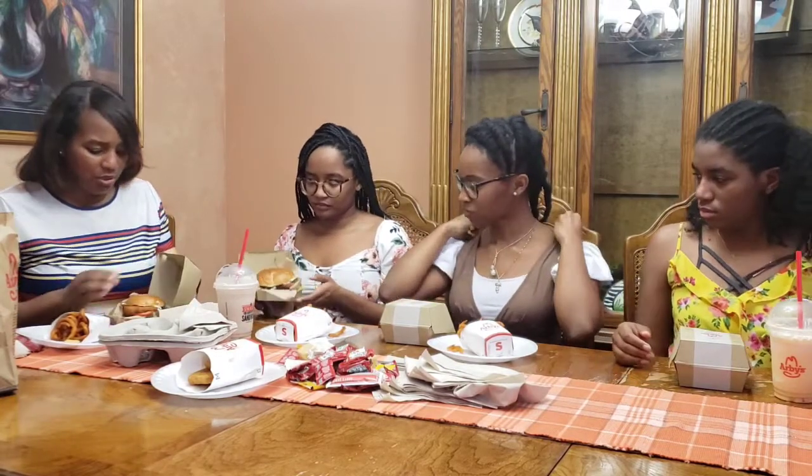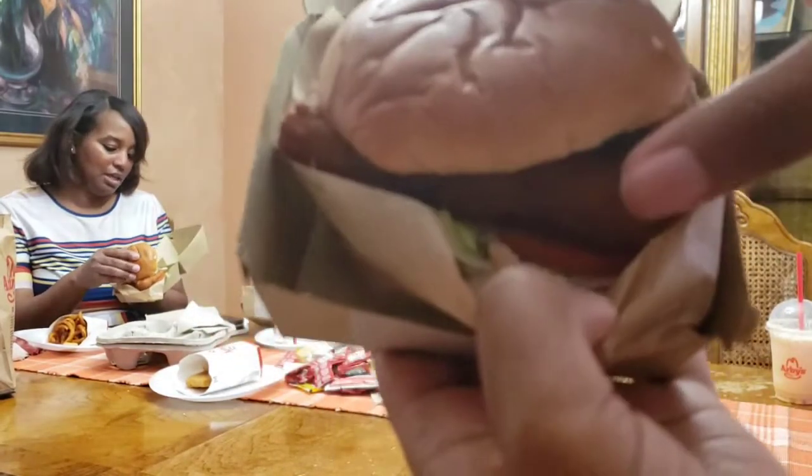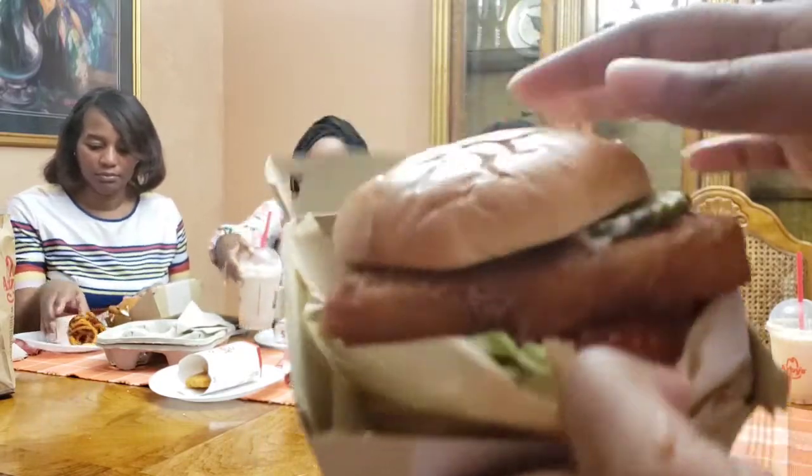That looks so good. It's big. I see tomatoes are in it. Okay, let me just show you. All right, now let's see what all it has on it. It has pickles, lettuce, tomatoes. It looks so good.